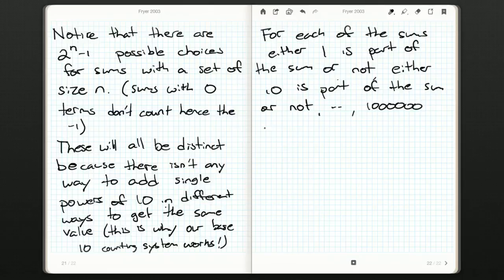I think we go up to 1,000,000. So we have 2 to the n minus 1 sums. Either one is in any one of these sums, or it's not. Pick a random expression of these terms, maybe 10 plus 1,000 plus 1,000,000. 1 isn't part of that expression. 1 plus 10 plus 100 plus 10,000, 1 is part of that.